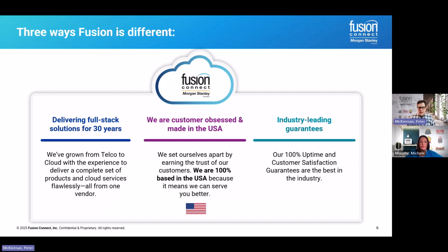So real quick, if you're new to Fusion, I wanted to tell you about 3 things that make us different. The first is we are a full stack communications provider that's been in business for over 30 years. That means we've gone from telecom to cloud, and we can offer the entire suite of support and services that you need. And that's really important for POTS migration. So I'm going to come back to that in a couple slides.